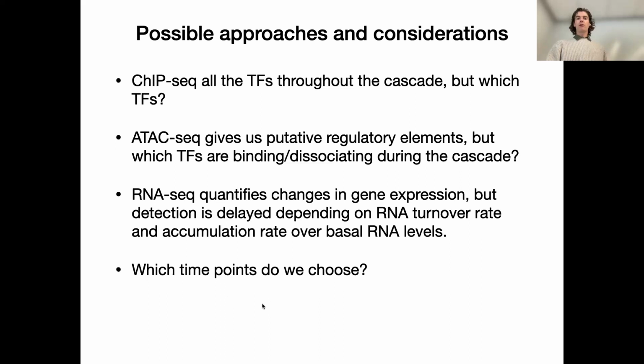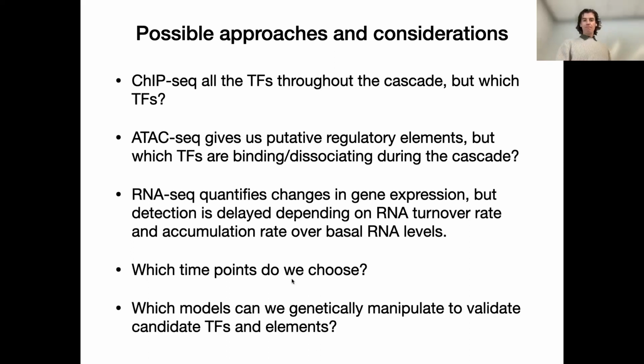This is a question that we had when we started out that we didn't have an answer for. We had to empirically determine what time points we'd choose for looking at these differentiation cascades. And we wanted to choose a model that we could genetically manipulate to validate factors, right? But we don't want to just generate a gene regulatory network. We want a genetically tractable model where we can knock out a factor and see what happens.